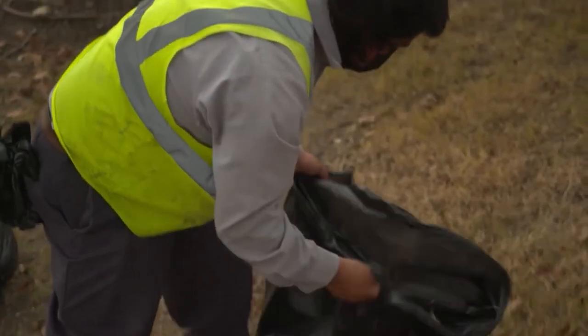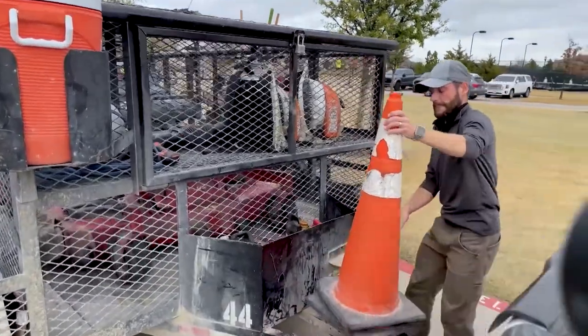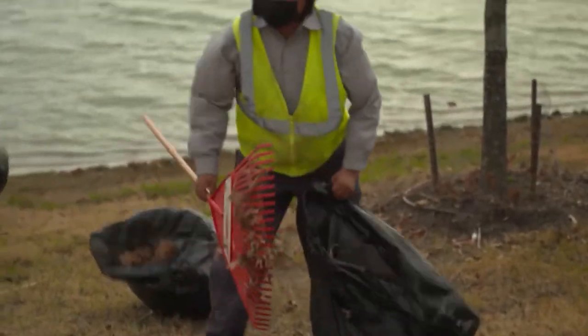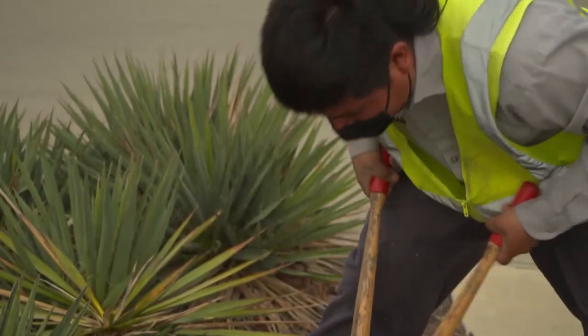Gold Landscape is best known for their exceptional front yard service and a fierce devotion to customers. Well, Gold's been doing it for 30 years. It's what we do. We've got an infrastructure in place, processes and procedures in place that allow us to perform this kind of strong, robust service for all of these homeowners at one time.